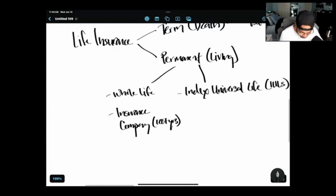So let's talk about permanent. Permanent, like I said, is based off the dividends of the actual insurance company. So you are getting dividends from the whole life insurance company. That's why I say you want to pick one that's 100 plus years old, because that means they have history. They've lived through pretty much every recession, every negative thing that's gone on, and positive. Even through COVID, a few years ago.